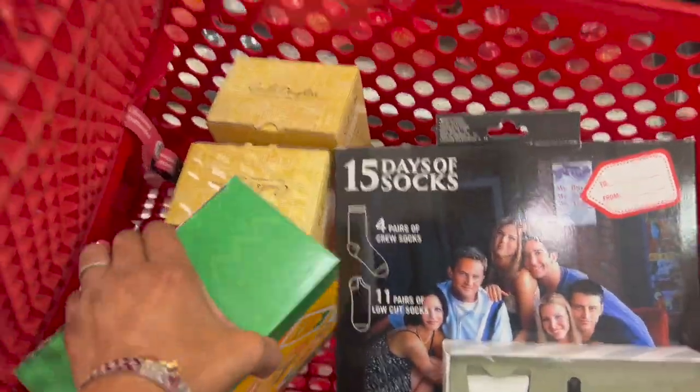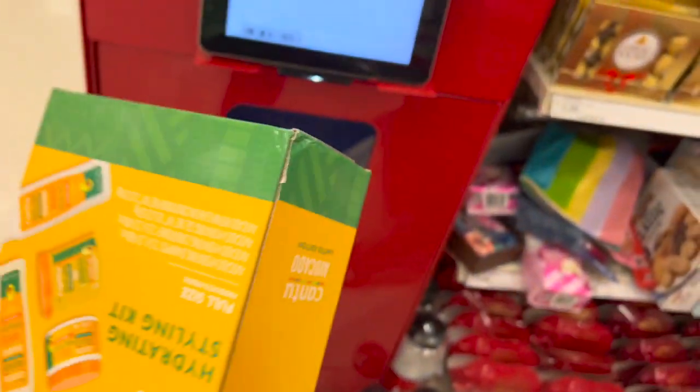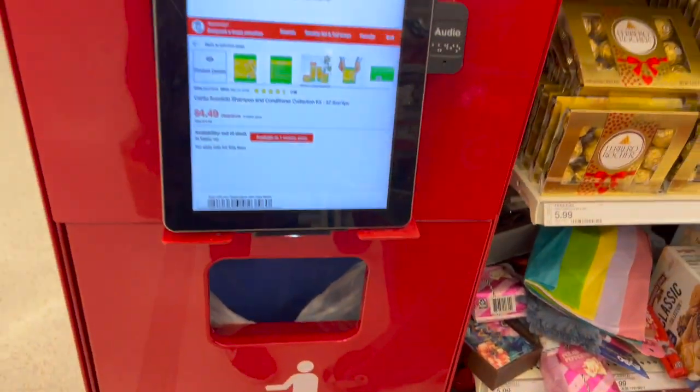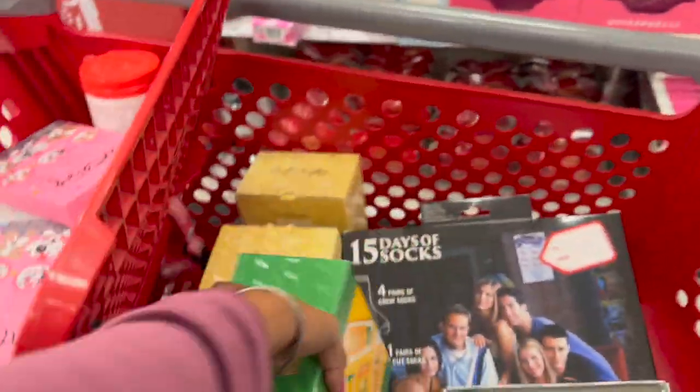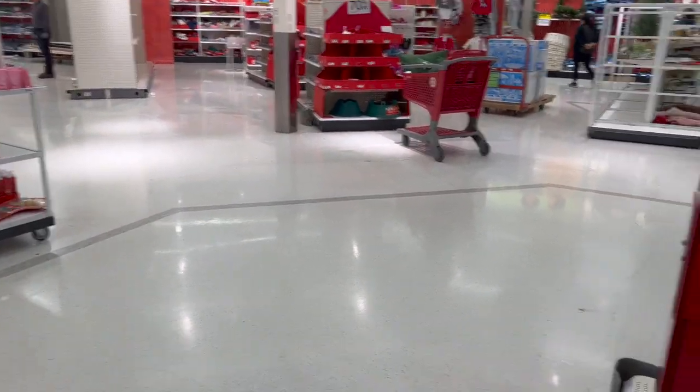And then let's check this one out. This Cantu Hydrating Styling Kit. Let's see how much this is. Oh, $4.49. I think I'm going to grab another one of these. That's not bad for $5. So some great deals at Target. I want to check out... There's so much to check out here.